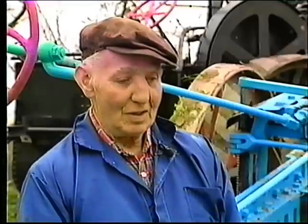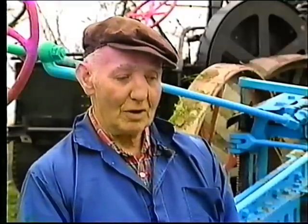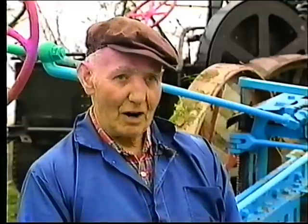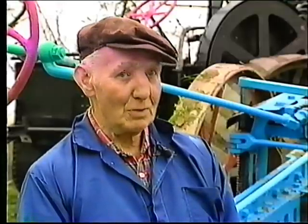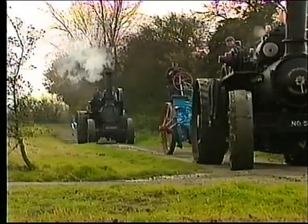And we'd go from farm to farm in our own plot. But a lot of the big farmers had their own tackle, the same with the big estates. And they employed their own men, of course, and paid them.